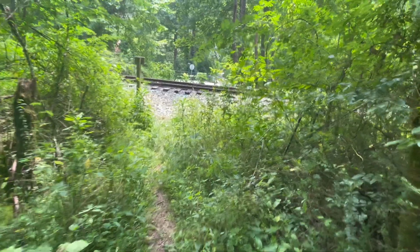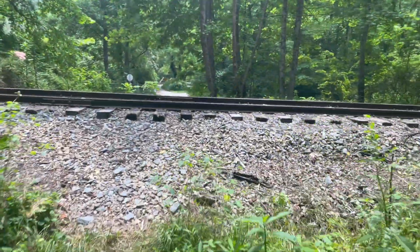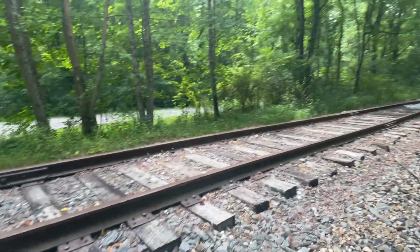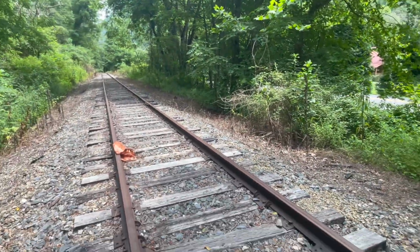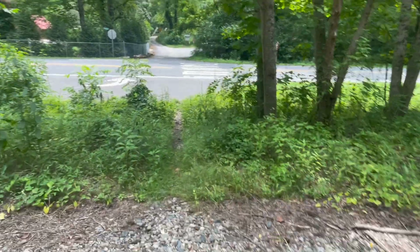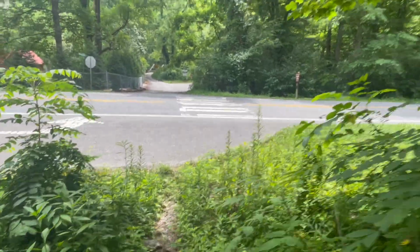So we finally reached the road that goes to Nantahala. So it's about 5 miles of walking down from Chioa Bald, and we got across the railroad tracks here. Looking both ways, of course, to make sure there's no trains coming, and the road. And then we're going to stop on the other side of the road and have some lunch.